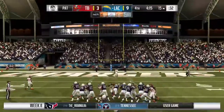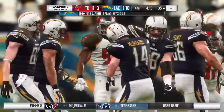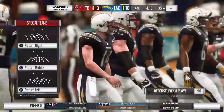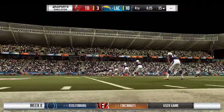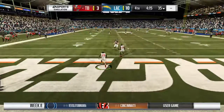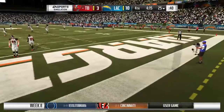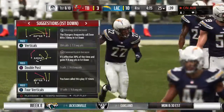Solid job up front. Really just a solid job all the way around to get that one in. That was well executed, wasn't it? Well blocked, well run. End result, 6 points. Touchdown. Out is the kickoff unit as they run up and send this one away. And this will be a touchback as that sails over the end line.